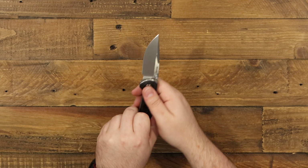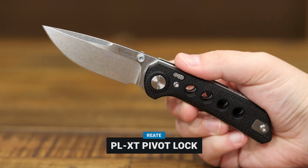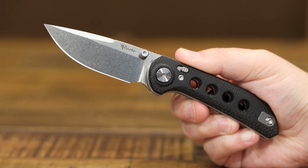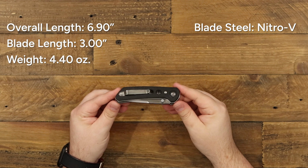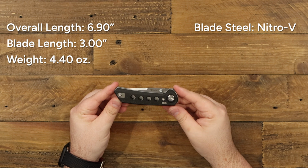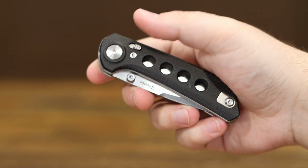Then next up, I'm going to go ahead and bring in here, this is the Reate PLXT Pivot Lock. While it may be a little bit of a weird name, I adore this knife. It sold incredibly well as it dropped. There are so many different variants, color combos, and there are even different blade finishes. But the thing that really makes this stand out is while it is mostly an ambidextrous knife, it does kind of act like a button lock, except for it is actually up here at the pivot itself.